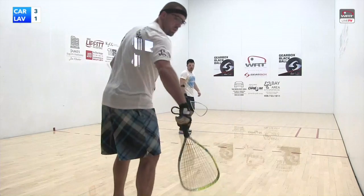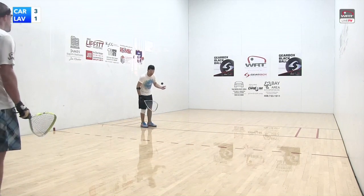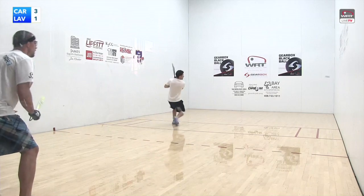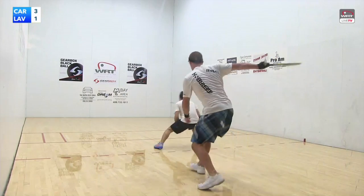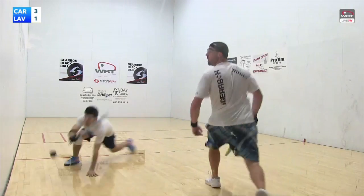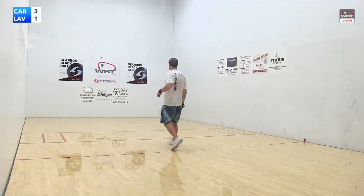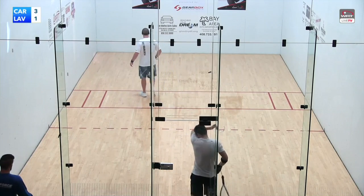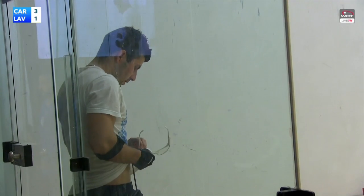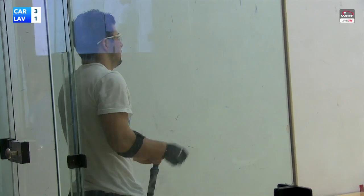Court. Second serve. Right out. Tough shot there for Cardona. Lavley placing it there in the back corner. Both these guys hustling a lot so far here in game 2. Already exerting a lot of energy.